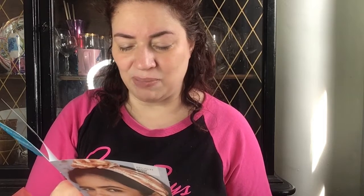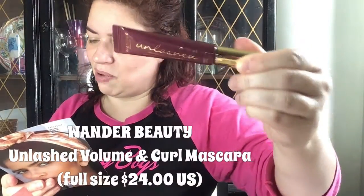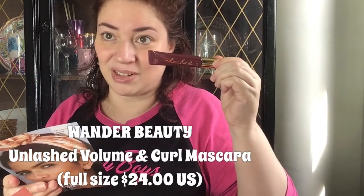You'll find a few of these makeup essentials in this month's box. It's the small bursts of color that remind us that there is still fun to be had. Very important to keep in mind. Okay, let's see. So we have the Wander mascara. This is the Wander Beauty Unlash Mascara. That's $24 US.